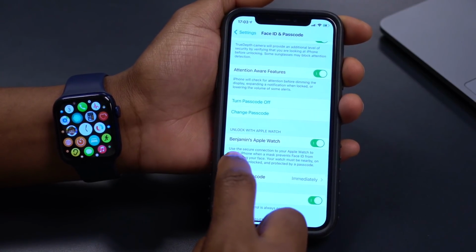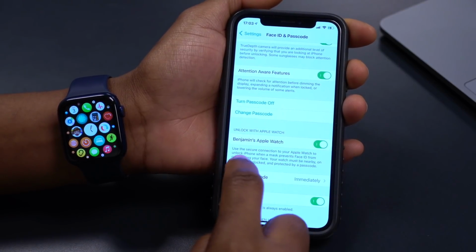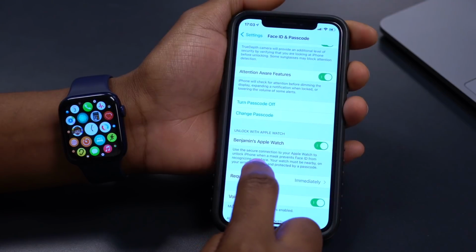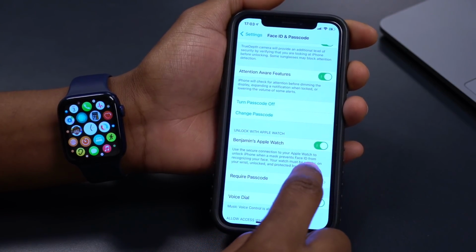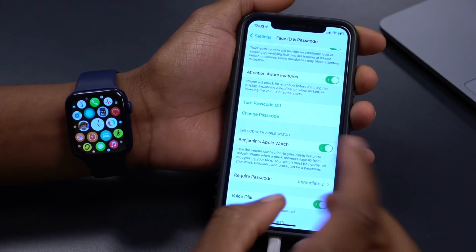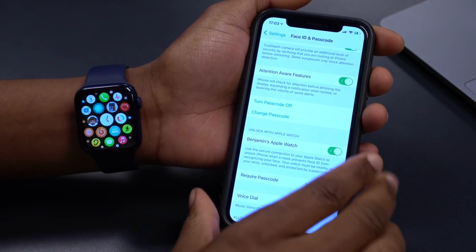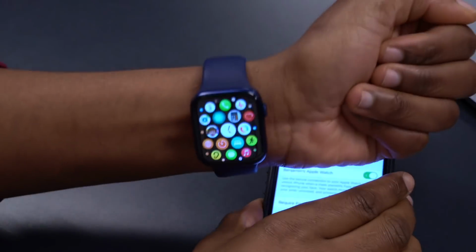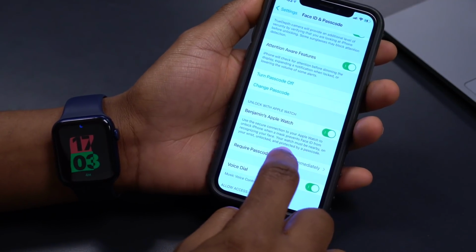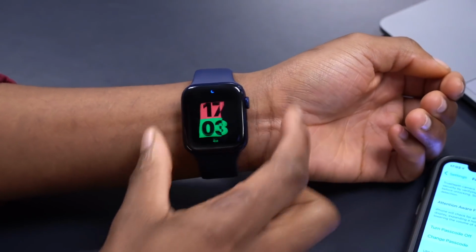So as you can see here, this is what it says: use the secure connection to your Apple Watch to unlock iPhone when a face mask prevents Face ID from recognizing your face. Your watch must be nearby, on your wrist, unlocked, and protected by a passcode. So those are the three things that we need to do on our Apple Watch. First, it needs to be on our wrist like it is right now, and then it needs to be unlocked and protected by a passcode. So this is what you want to do in order to enable this on the Apple Watch.